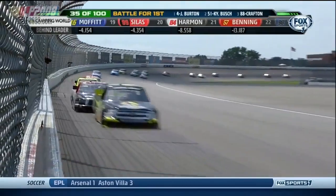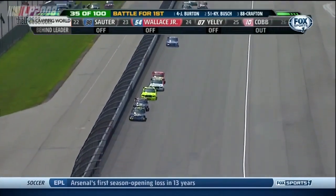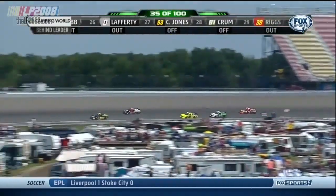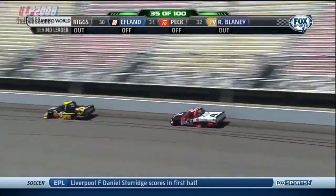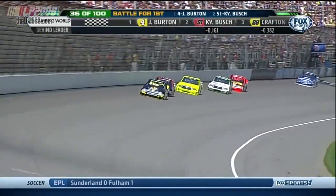Through 1 and 2, it's Jeb Burton down the backstretch. The 51, Kyle Busch, tucks in behind. Pretty strong move by that Ford truck of Jeb Burton. He had three Toyotas lined up on the outside, and he was able to drive by Kyle Busch. I don't care where you are or what the situation is, you make a power move around Kyle Busch for the lead of a truck race, that's a good job. That's a little celebrating inside the cockpit of that truck. I just went by Kyle Busch.